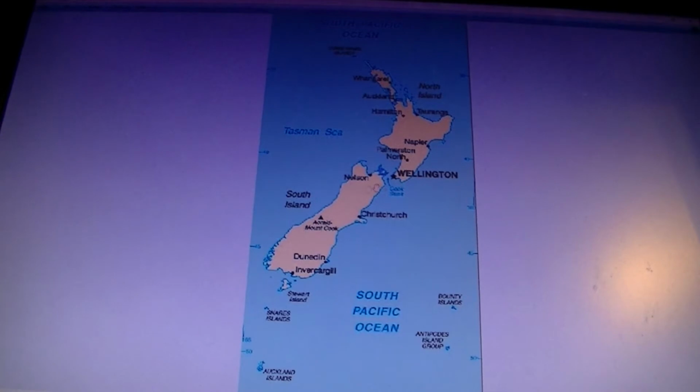The whole country of New Zealand is located almost at the center of the water hemisphere. This southern island is the 12th largest island in the world, and it's got the Southern Alps, this huge, beautiful mountain range. It's got 18 peaks that are all over 3,000 meters above sea level. So that's there in the South Island here.